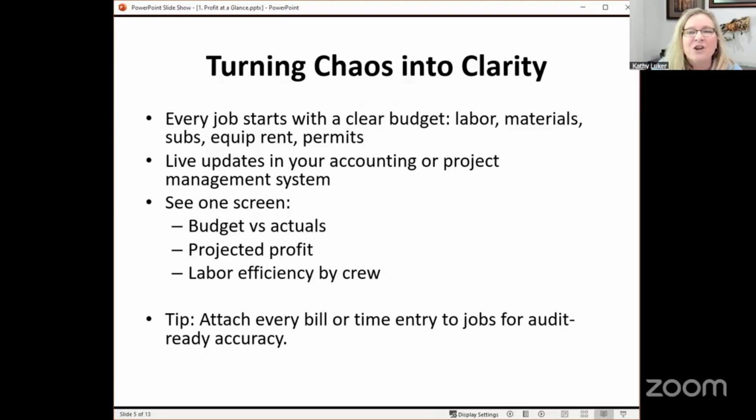What does advanced job costing really look like when it's done right? Let's walk through it. Every job starts with a budget: labor hours, materials, subs, equipment costs, permits, before anyone steps on site. That budget is entered into your system, whether that's QuickBooks Projects, ServiceTitan, or Buildertrend. And every cost that hits that job, from payroll hours to vendor invoices, automatically updates the live numbers.